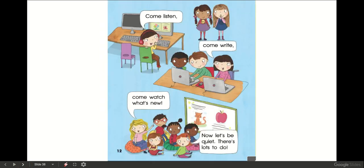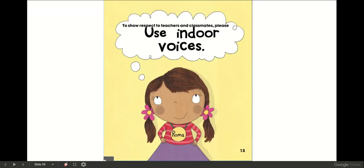Come listen, come write, come watch what's new. Now let's be quiet. There's lots to do. Do you see the speech bubbles? The scholars are inviting Roma to join them to show respect to teachers and classmates.